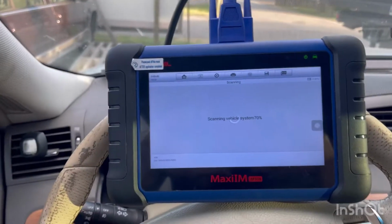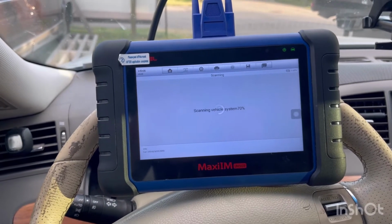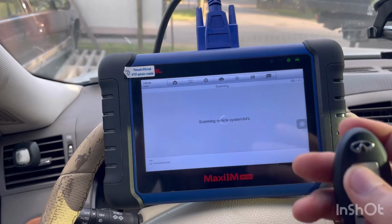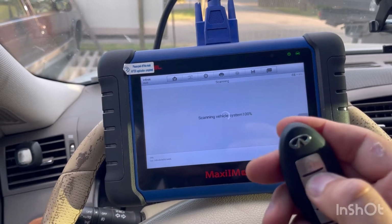And make sure the security light flashes 5 times. If not 5 times, that means the procedure is not going to be complete.